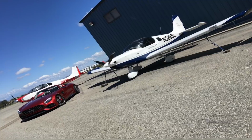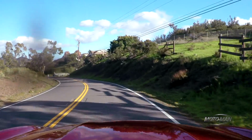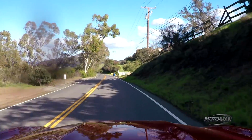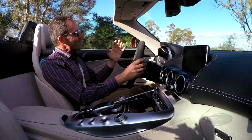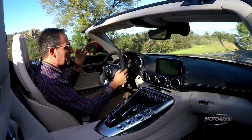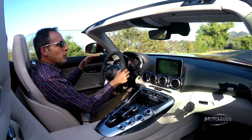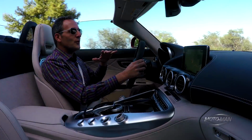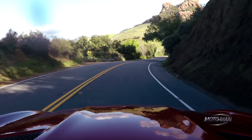But you look down the hood and it's got just a little bit of history in there with those power bulges from a 300 SL. But man, oh man, yeah, there are cars that drive better and are faster, but I would argue the reason why someone would choose this, if they were to choose this, is solely the view looking that way.